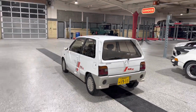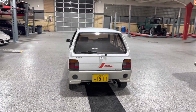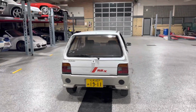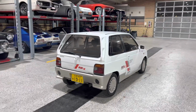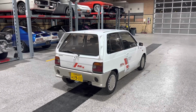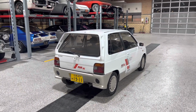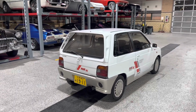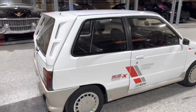But we got the little Suzuki here, and I bought this out of a collector in Ohio. Super cool guy who actually has written a book on Japanese cars. I'll put a link to it here. He actually sent me a surprise gift, a collection of the books, and I'm getting ready to pour through it. He has some of the coolest cars I've ever seen.